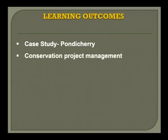So, at the very end of this, we have learnt about the case study of Pondicherry in detail. We have seen how the Asia Urbs program has helped. We have seen how the city has actually developed and how tourism as well as urban conservation can go hand in hand, and where demolition is not the only end result. And in conservation project management, we have briefly seen what are the steps involved in a conservation project.